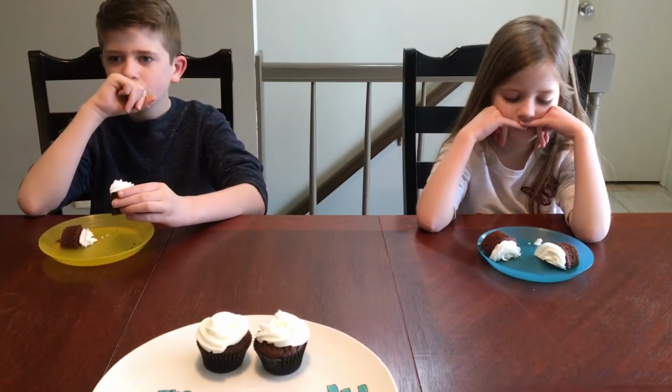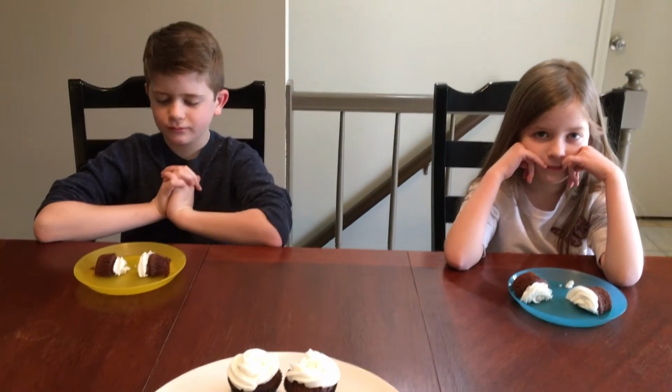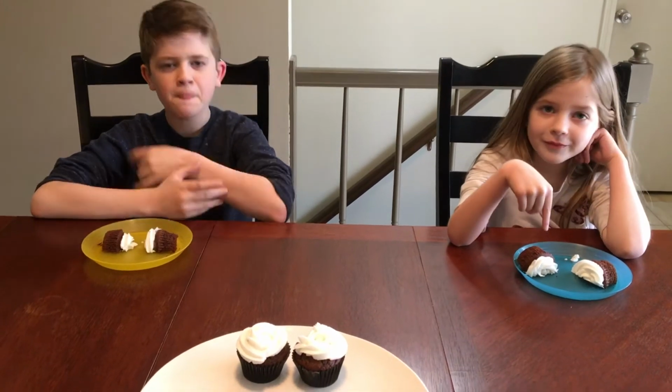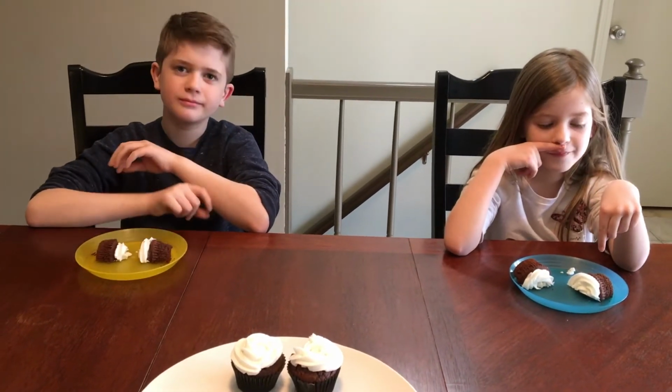Okay, so now, which one do you think was the cake mix cupcake? I think the left. Okay. Which one did you like the taste of better? Left. The left.